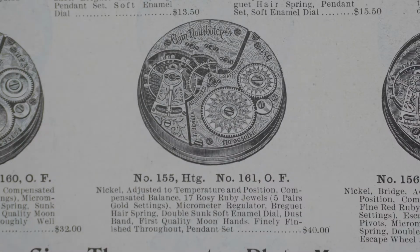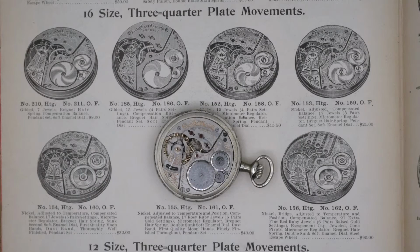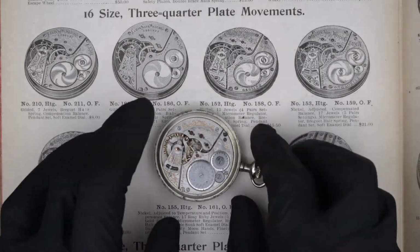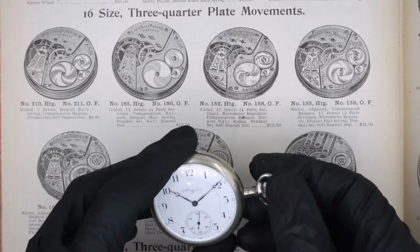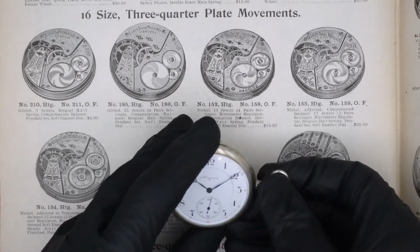So then we get to the last thing right here, pendant set. And so this one should be self-explanatory, but it simply means that the watch is set by pulling out the pendant rather than being lever set. So I can pop the crown out.